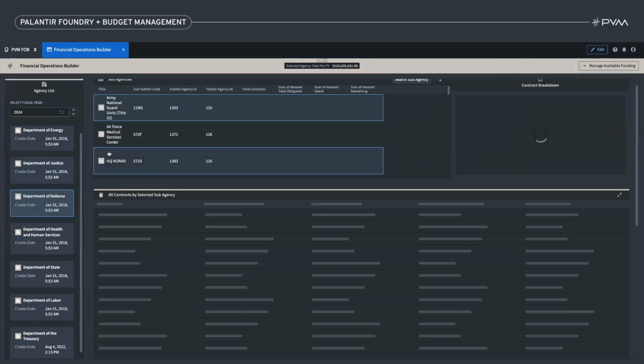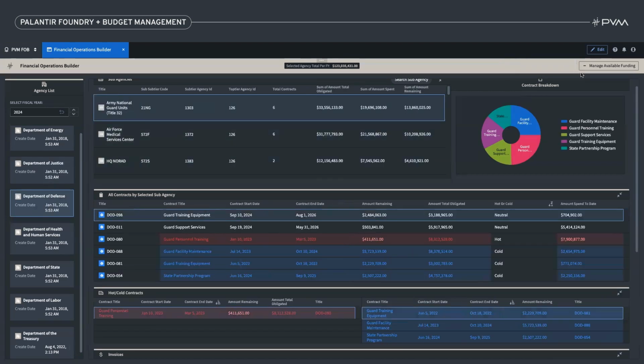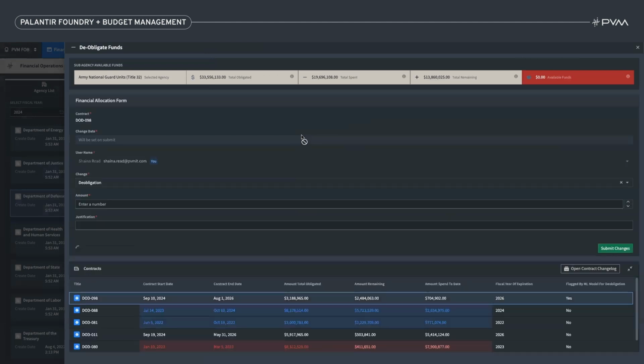Let's look at an example from the DoD. So here you can see that the available funds at the top level are 0, which means that all of our money has technically been obligated, but not necessarily to the right places. Our goal is to make sure that we are not overspending on low priority contracts, and just as importantly, not leaving money on the table where it's urgently needed.